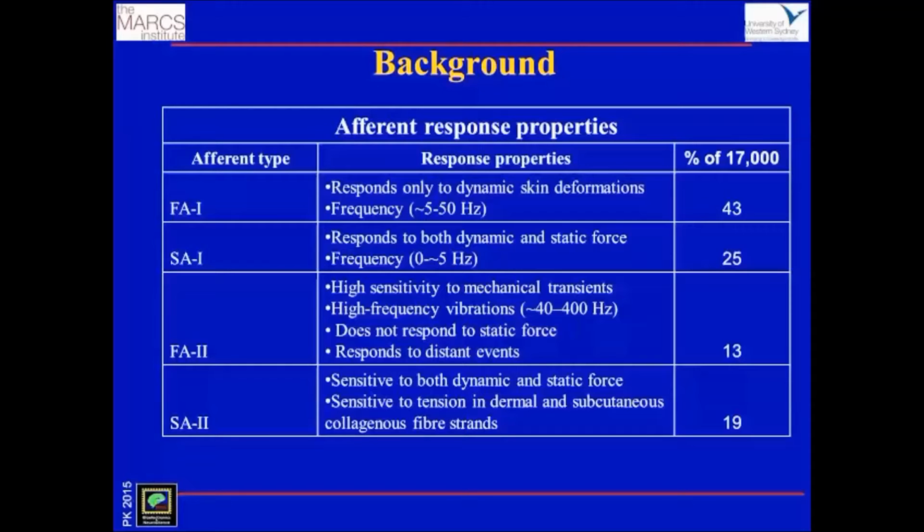Fast adapting type 2 are highly sensitive to mechanical transients, and actually in experiments, if you blow towards the fingertip, they will respond. If you tap the table, for example, from a distance, you'll still be able to get a response from them. And the slowly adapting type 2 also respond to both dynamic and static force. The type 2 receptors are deeper in the skin, whereas the type 1s are more in the dermis and epidermis of the skin tissue.